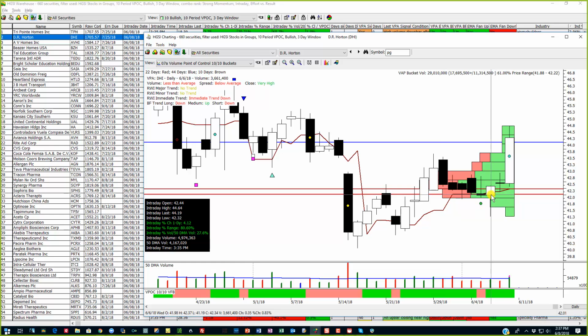Now this one would have been a little scary the following morning because it opened here, traded down here, and then closed higher. This is another subject. We were talking about it on the Skype board a little bit today. Stops, what do you do with them? You need to have discipline, but boy, you can get shaken out a lot.